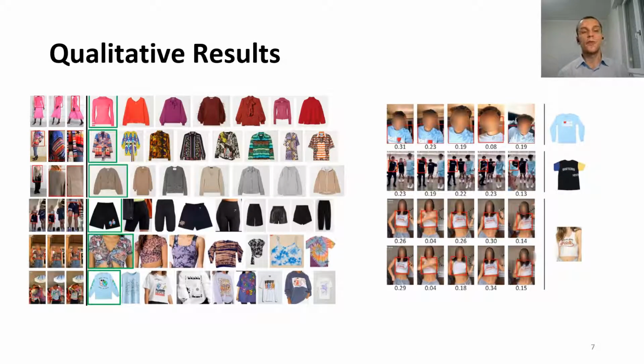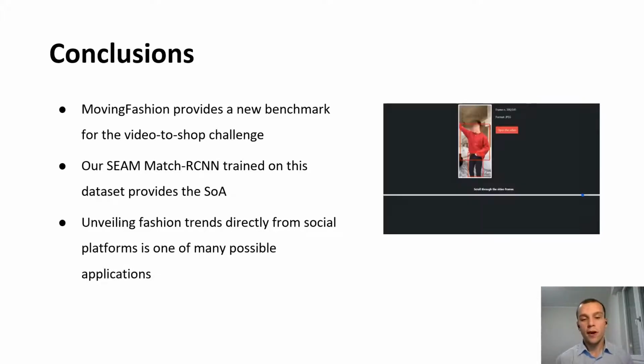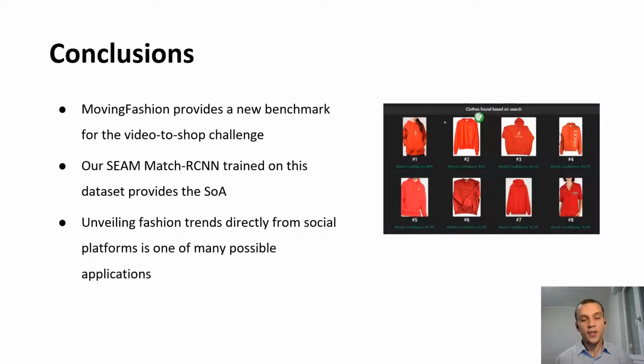Here you can see some qualitative results where on the left side of the screen, we managed to find the correct item appearing in the video in the top 1 retrieved items. On the right-hand side, you can see how we're computing the weights, and when discriminative features are not showing in the video, the weight drops down. In conclusion, MovingFashion provides a new benchmark for the Video to Shop challenge and a new state-of-the-art baseline, which is SEAM Match RCNN. Unveiling fashion trends is just one of the many possible applications of our approach.